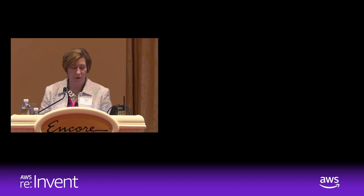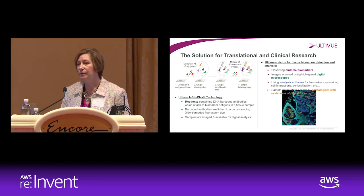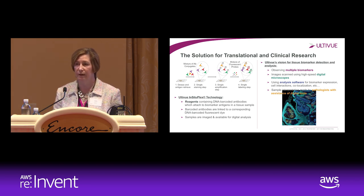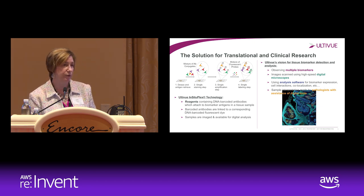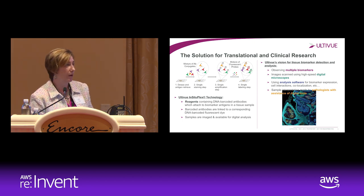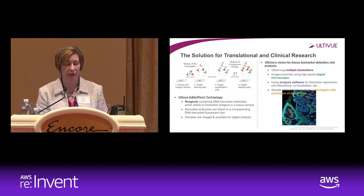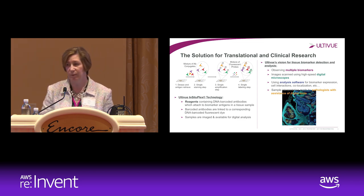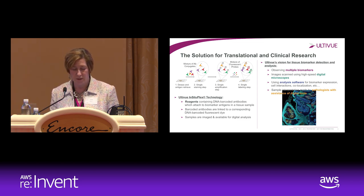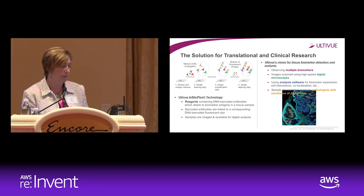So let me talk very briefly about our technology, our InSituPlex technology. We have a novel approach for barcoding the antibodies, which then attach to the biomarkers within the cell sample, and then those antibodies have fluorescent probes attached to them, and from there we can then illuminate that, scan that using fluorescent microscopes and produce very information-rich images. So our vision is to provide those information-rich images to the pathologist so that they can perform their analysis using the assistance of digital tools.